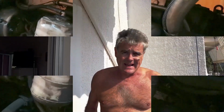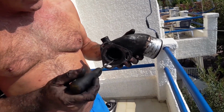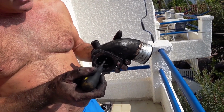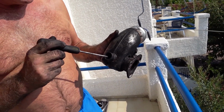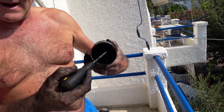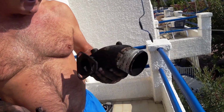It's a dirty job, but somebody's got to do it. I just spent the morning in the engine bay taking apart the exhaust system. So this is the exhaust mixing elbow. The hot exhaust fumes come out of the engine and go in here. The hot water from the engine cooling system comes in here. They mix in here and they exhaust out of here. That's all pretty good. In fact, it's in fairly decent nick considering.